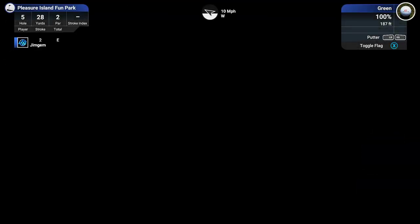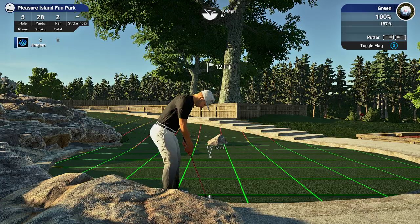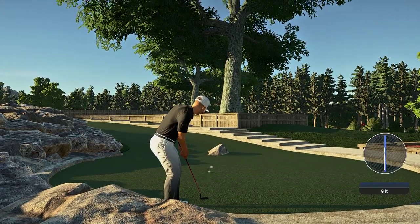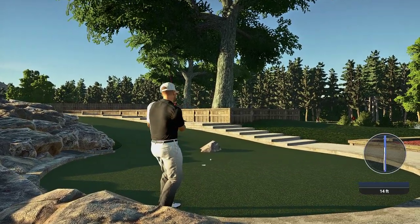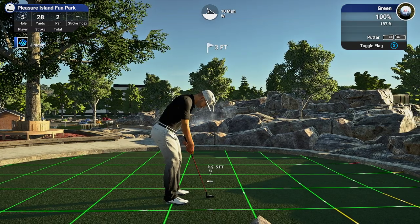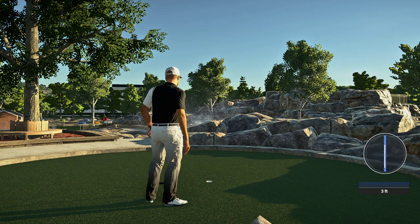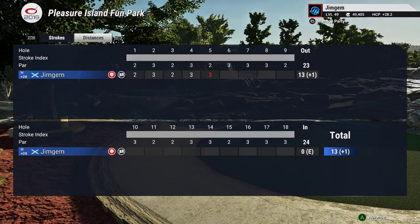Love the little sort of seating area around the tree there as well. You seen that? Okay, this looks pretty straight. Oh, again. Wow, look at my putting swing. Pulled that. I actually moved that a little bit to the left and I pulled it to the left. Oh, that's a bogey. Why can't I putt like that? Look at my line there. Why can't I putt like that all the time?